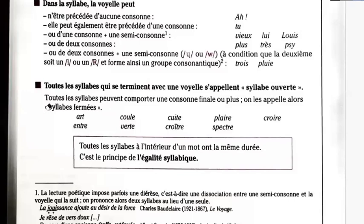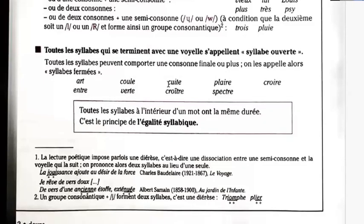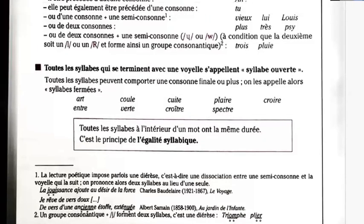That is what we call l'égalité syllabique. So it's important to note all these because they are very, very vital, especially if you are a beginner studying French for the very first time. Now, having talked on syllables generally, the next thing I want to bring to your attention is the fact that we can actually practice it.